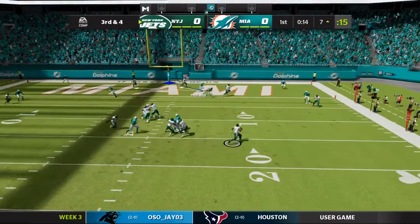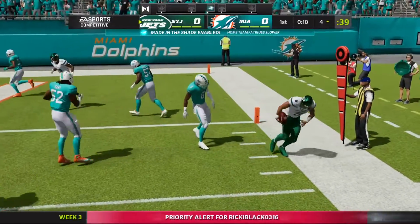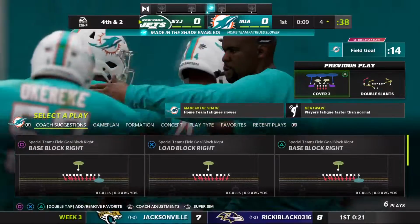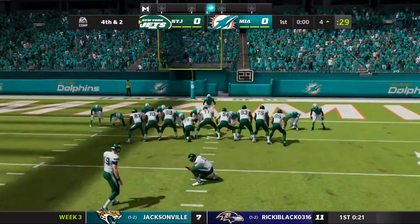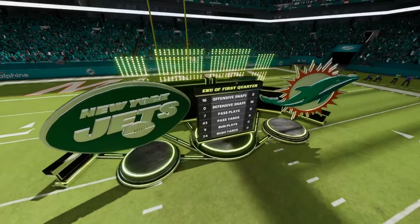Why? They want to get to the edges. They want to see if guys who don't normally make a lot of tackles are willing to actually do that. That usually means the guys at the cornerback position. He opted to go with a scramble, gets 2 yards, and now it's 4th. We're scoreless after 1.